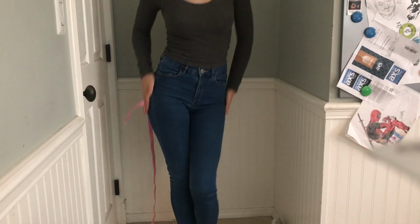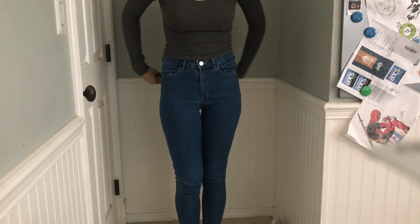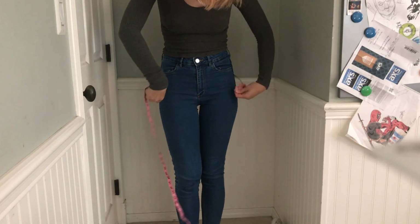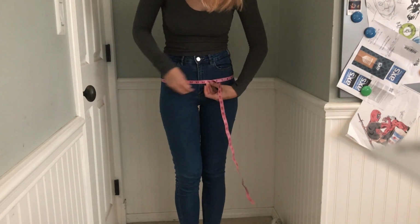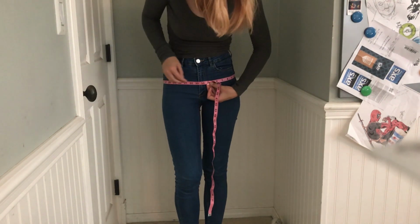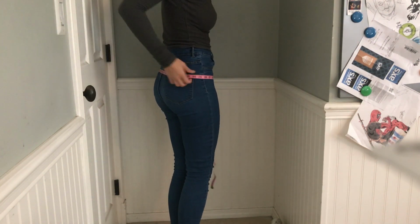Alright, so now we're going to move on to measuring your hips. This is really important because sometimes pants don't have a wide enough ratio for hips to your waist, and so this will really tell you whether pants are likely to fit you. You're going to wrap the tape measure around the widest part of your hips. For people like me who don't really have hips, that might be a little bit difficult to identify, but in most cases it's pretty easy to find.